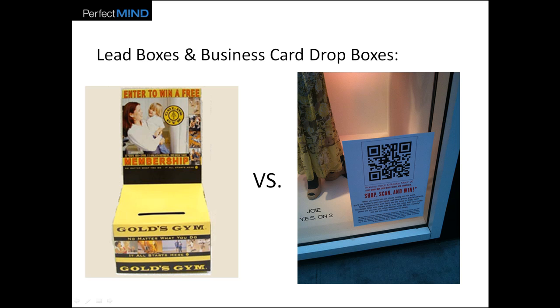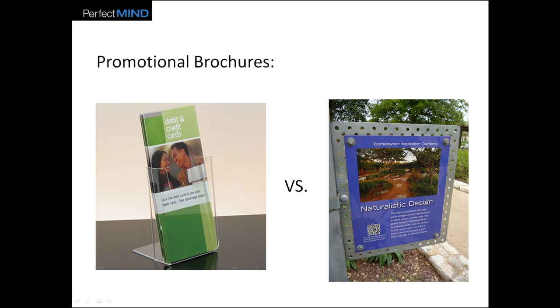so goodbye to lead boxes and business card drop boxes. Lastly, we have the good old promotional brochure or pamphlet. Look on the left hand side. This piece here is expensive to print, and once it's been printed, you're pretty much chained to whatever you put in it until you decide to print a new batch.